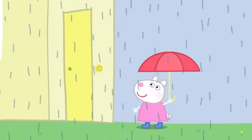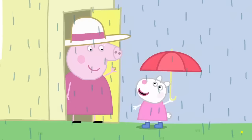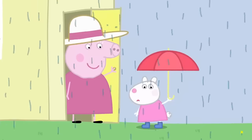Suzy Sheep has come to play with Peppa. Hello, Suzy. Hello, Granny Pig. Is Peppa back from holiday? Not yet, Suzy, but she's coming back today. Oh. Suzy is missing Peppa.